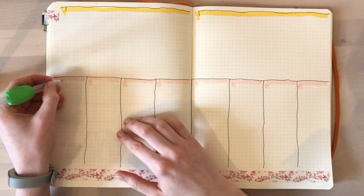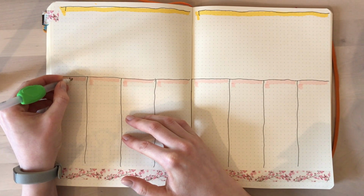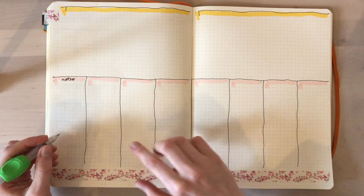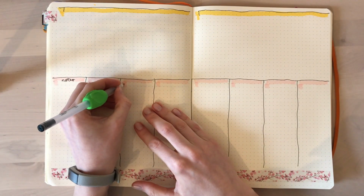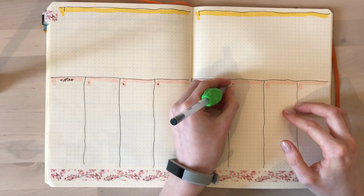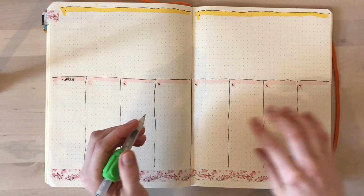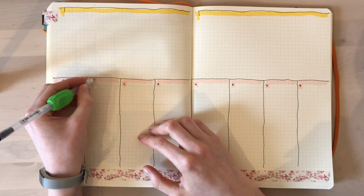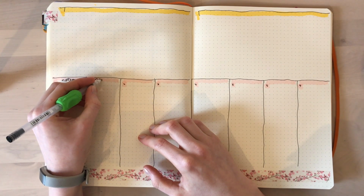What do we do next? Let's have a section for notes on here. Sorry for my messy left-handed cursive. And then we're going to fill in the dates. So we've got the 1st, 2nd, 3rd, 4th, 5th, 6th and 7th. Again, this is the kind of thing you can switch up if you start your week on a Sunday versus a Monday. I start it on a Monday, so I'm going to draw in all of my days of the week.